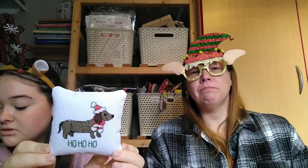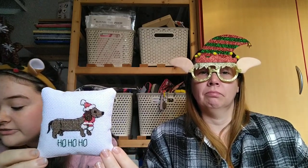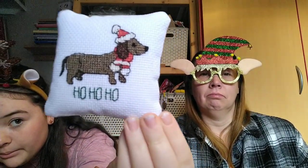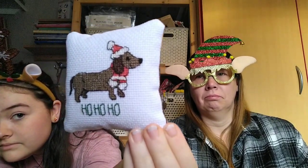This is Sausage Dog Ho Ho Ho by Hobbycraft. The next couple that I'm going to show you are actually from Hobbycraft. And it's stitched with everything in the kit, including the fabric. The back is from Abakhan, brown felt, and then Sausage Dog and 2022 when I finished it.